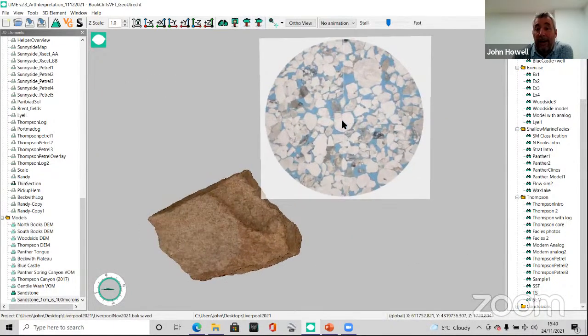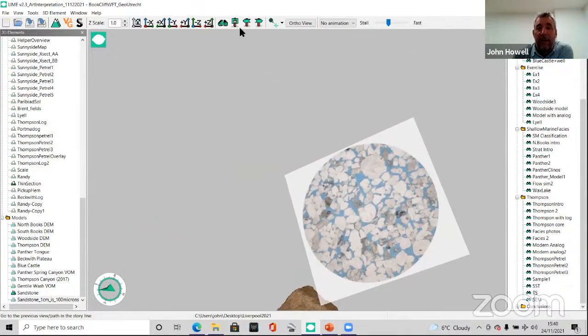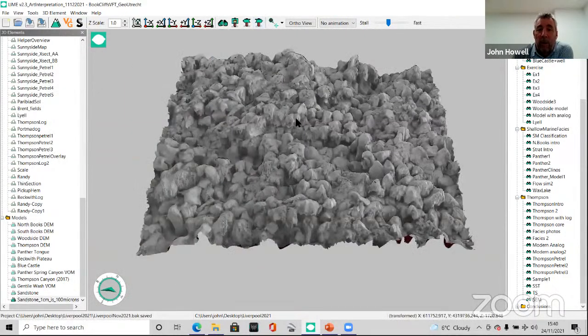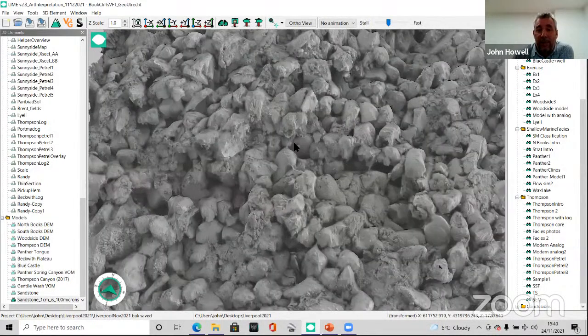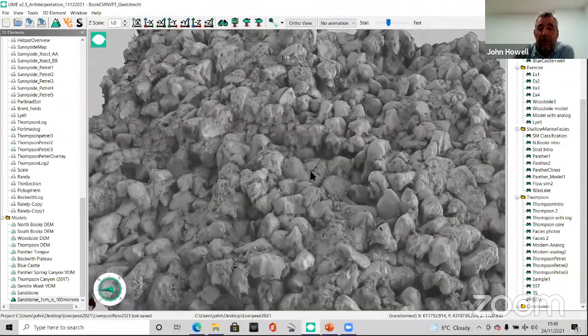We can go and have a look at that. That's just a photo micrograph of that sandstone. And then finally, we actually built a 3D model using the SEM. So now these are the individual sand grains, and you can see the clay coats on some of them. You can see the porosity. You can see that a lot of them are quite angular, and that's because there's quartz overgrowths and things in here.